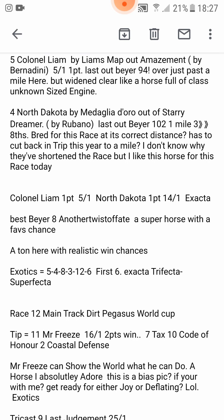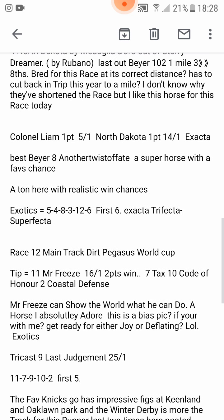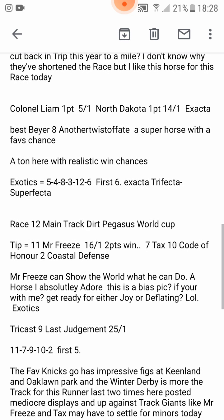The other one I really liked was North Dakota. I think North Dakota has the best buyer last time up, but North Dakota's last 2 runs have just looked like a proper racehorse now, and he's 16 to 1. I think that's value. I think North Dakota will play a massive part in this race. So I've split stakes. This is the turf: Colonel Liam and North Dakota, the Pegasus Turf.